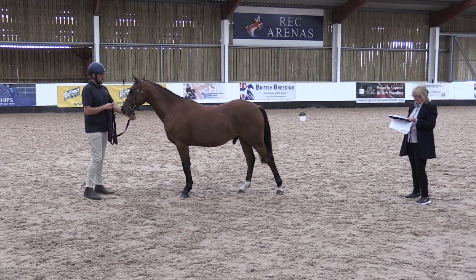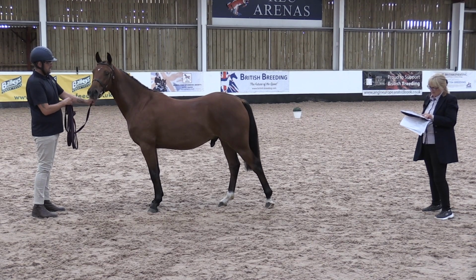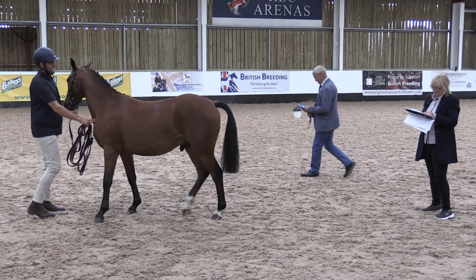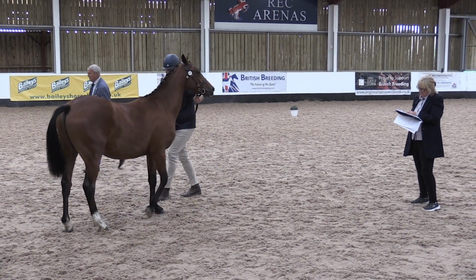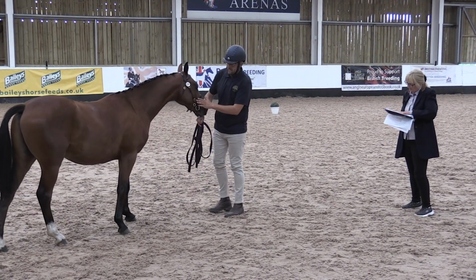Okay, this is number 14. The owner breeder is Alison Staveley Smith. And this horse's name is Tarnbrook Telstar. He's a 2-year-old gelding sports pony. He's by Landstar out of a Honeypot Sporran mare.